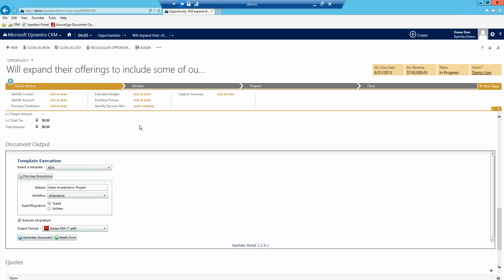So here's an example where I'm now at the opportunities entity. I still have my document output because I've configured the ExpertDoc solution to also leverage opportunities. And now I have this NDA template. And I can pick whether maybe my customer doesn't have access to a computer, or there's something that prevents me from doing e-signature. Then I can always go back to a manual version of the NDA. But let's stick with this.